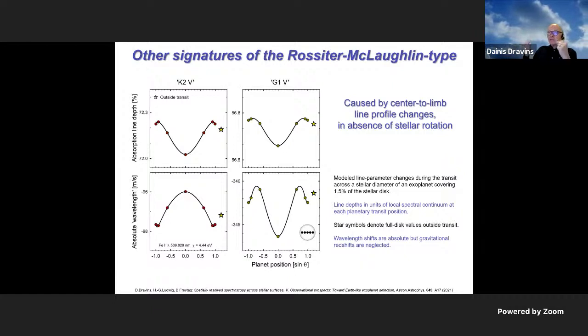Okay, but it is not only the change of line wavelength because of stellar rotation that matters. The line is changing in other parameters, even in the absence of stellar rotation. For example, recall that we saw that in the spatially resolved spectra, closer to the stellar disk center, the line is deeper and narrower than elsewhere. That means that if the planet is covering that central portion of the star, it takes away light from the narrower and deeper line, and the remaining light becomes not as deep, not as narrow. It gets shallower and broader. And so the absorption line depth changes when things cross.